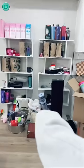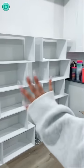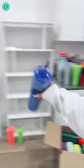Yo, what up? I'm finally gonna unpack my Starbucks cups. I'm so excited. I'm gonna move all this to a different corner and deal with it later. Okay, that's embarrassing. I actually have a lot of space. Now I'm gonna take all the cups out and lay them on the floor.